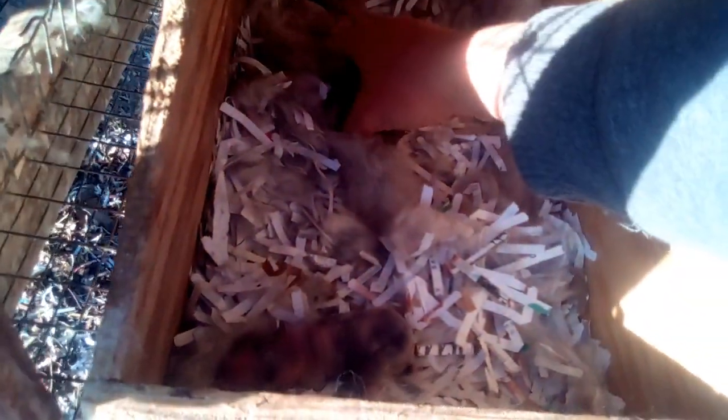Let's see. So you look good. No wounds or bruises. You look good. You look good. They don't look super fed, but that's okay. Sometimes it takes up to 48 hours for mama's milk to come in. So by next morning, if they aren't fed, we'll do something about it.